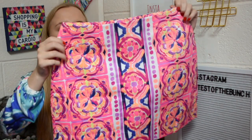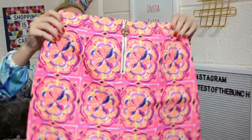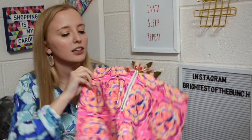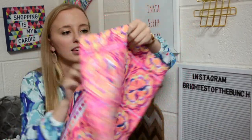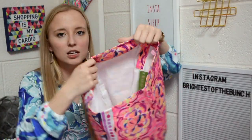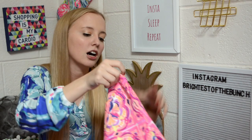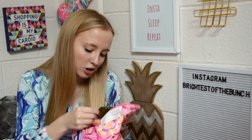But the first thing that I got was this skirt, and I had been looking at this for a while. I absolutely love the pattern, and here it is on the back. I just got a size 00, which is my true size in Lilly. It just has this really cute zipper that matches the flowers on it, and it's got these two pockets in the front and then the stripe down the front. It's actually a skort even though it looks like a skirt, and this retailed for $88 and I got it for $34. It says it's the print Rock House Engineered Mar.